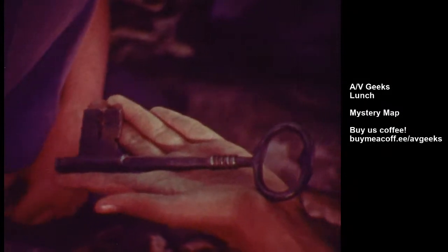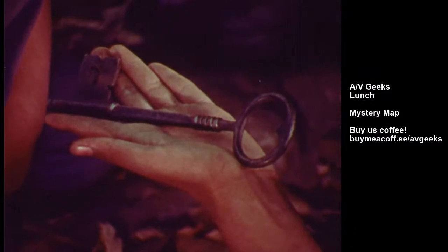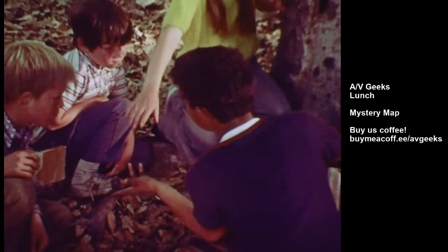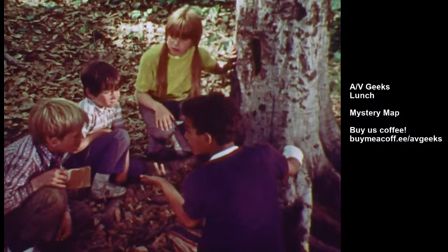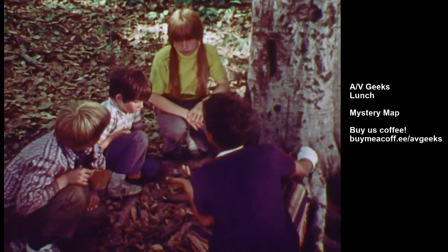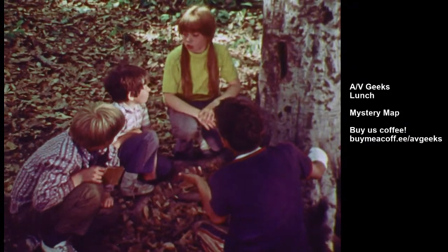It's just a rusty old key. Yeah, sure is funny looking. Looks too old to be any good, though. Do you want it? No, might as well throw it away. No, don't throw it away. If you don't want it, give it to us. Well, you promise not to follow us around anymore. We'll give it to you. Promise? We promise, don't we, Joey?